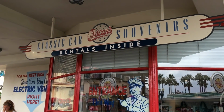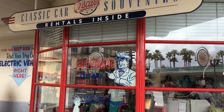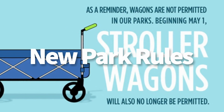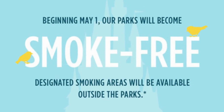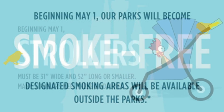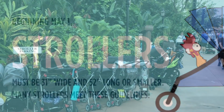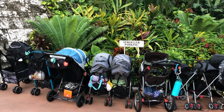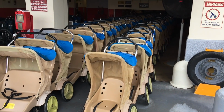All right, the next big change that again is another hot and cold response situation are those new park rules. So the no big stroller, no ice, and no smoking rules that came out on May 1st. Strollers are now limited to 32 inches wide and 52 inches long, and stroller wagons are no longer permitted at all. And so the size constraints may be a bit frustrating for parents, especially parents of multiples. This may ease the flow of traffic through the park. So again, pros and cons.